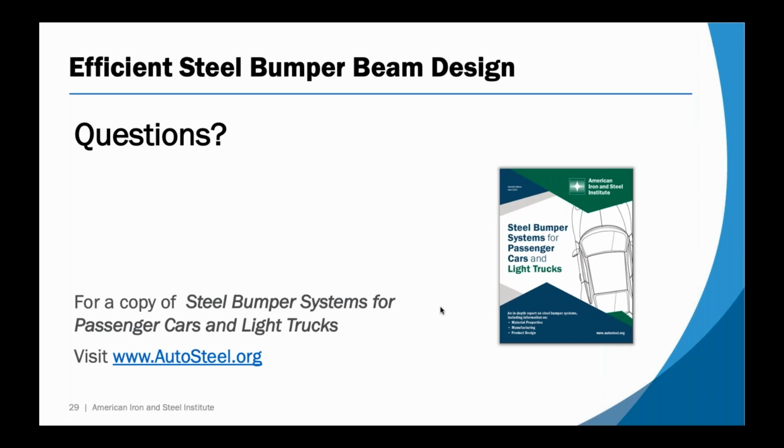All right, great, Stu. Second question from our web participants: was the hot stamping done using 1500 megapascal strength ultra high strength steel? Yes, it was.